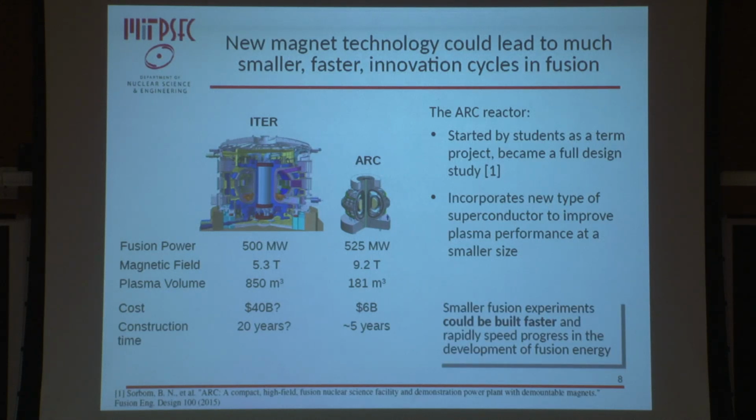Even more importantly, because ARC is smaller, we think that it could be constructed much faster than ITER. The fusion community has built two devices that are the size of ARC. They're called JET and TFTR. Both of those devices were constructed on a timescale of about 5 years, whereas ITER is taking 20 years, maybe longer, to complete. So by applying this new superconducting technology, we think that we could rapidly speed up the fusion development cycle.